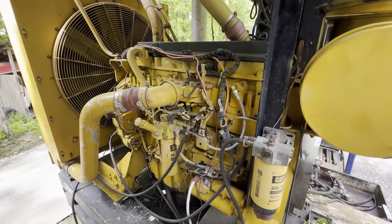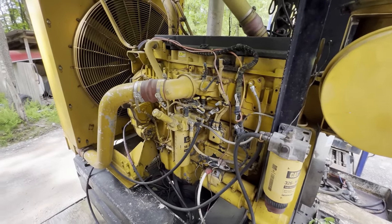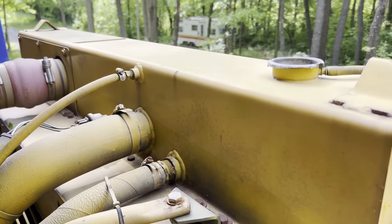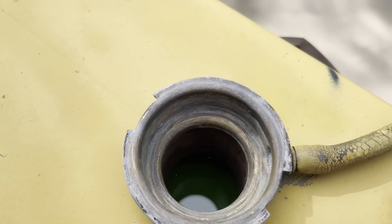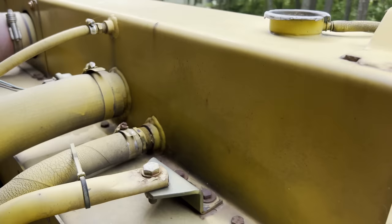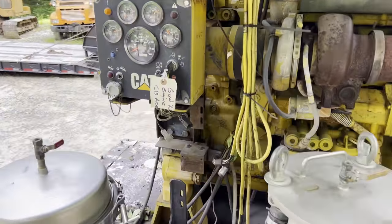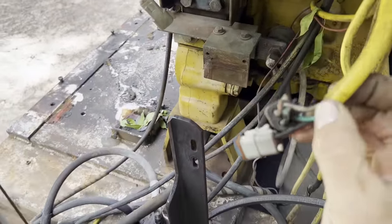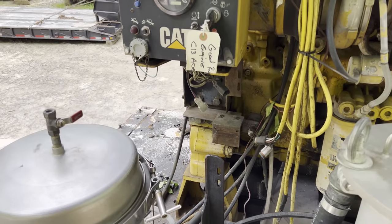Let's see about the old C-13 here, because that's probably the most valuable thing on the trailer. I wanted to come check the coolant on this before we tried to crank it up or anything, and the cap is missing. But it is still full of coolant, so we got that going for us. I'm gonna hook up these couple connectors that are still just hanging here. Oof, cut wires and everything. I don't know. Let's connect these things and see if anything happens.